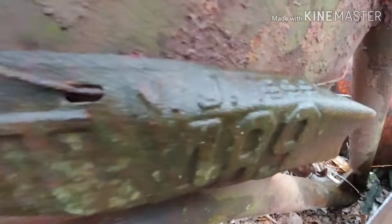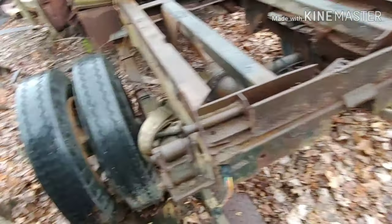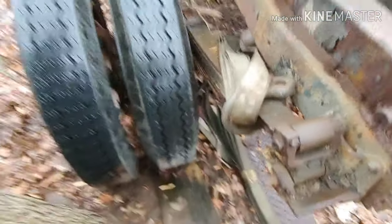Look at this old tag. 1955. Oh, cool. NJ. We got to get that off of there. It's got to go on the wall, huh? Our Chevy here. All right, let's see it rip the leaf spring off. Hopefully not.